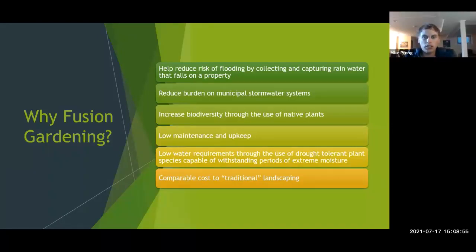When you look at our infrastructure and how it was originally designed, it was not designed for thousands of homes to be capturing water and funneling it into these infrastructure systems. And to a point, stormwater management ponds and things like that help, but everything has its capacities. So if everyone takes this small scale idea and implements it, the sum of all its parts is going to make a huge difference.